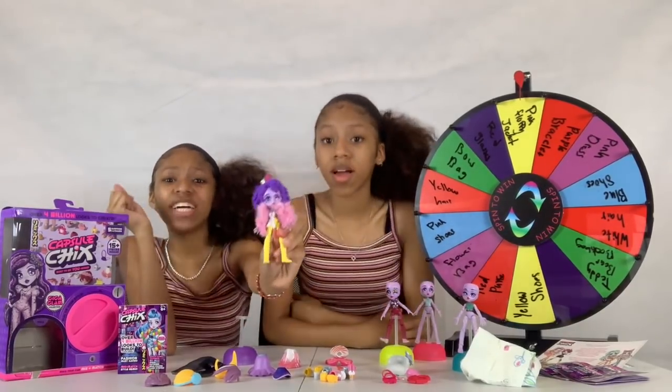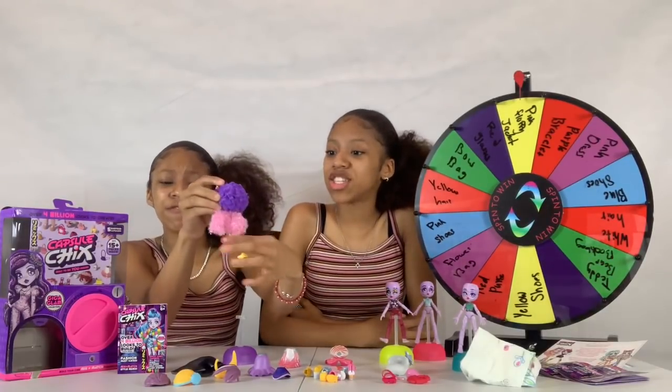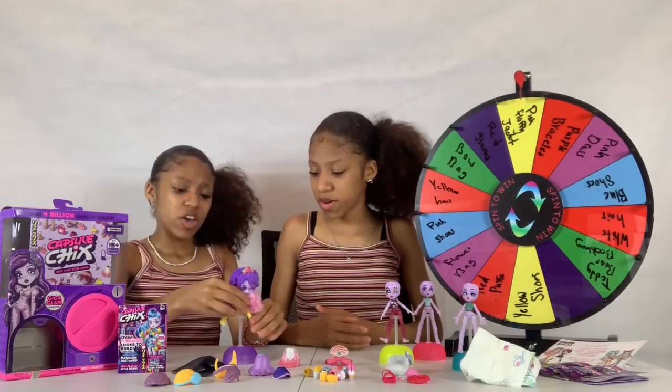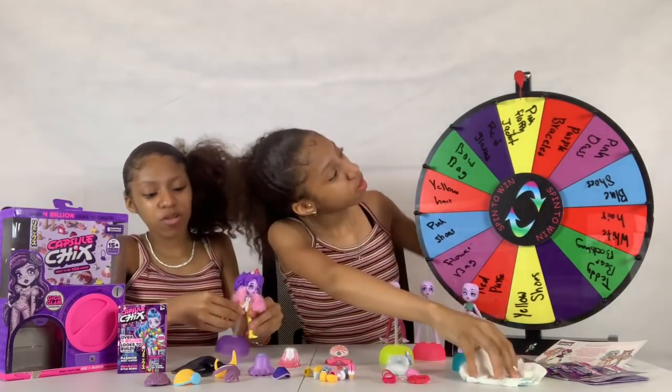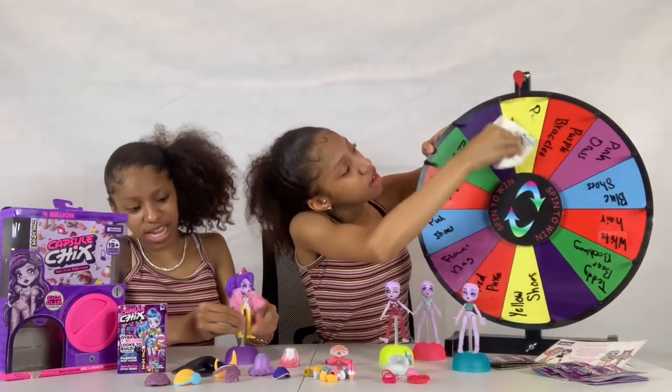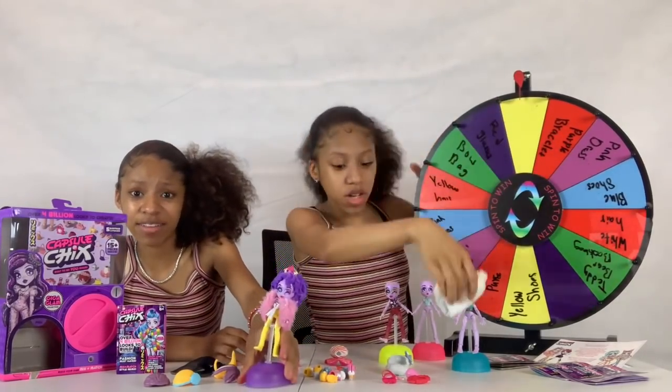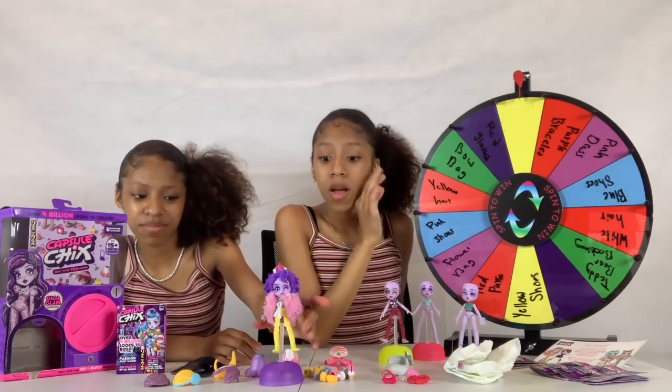Okay, so now we're back and she has her super cute jacket on. She looks so stylish. You can never go wrong with these. So many different options you can choose from. So let's put her back on the stand. Y'all, she is coming together already. Okay, so let's spin next.